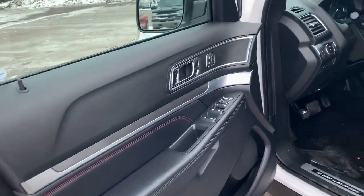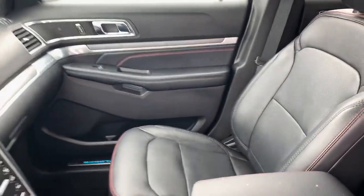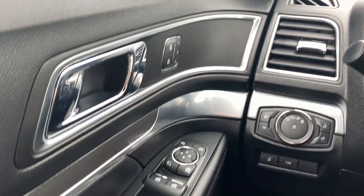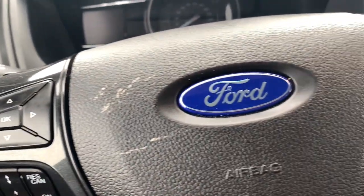These are just some of the great options this vehicle comes with: third row seat, hands-free liftgate, heated driver's seat, keyless entry, power liftgate, heated mirrors, 4x4, V6 cylinder engine, adaptive cruise control, fog lamps.